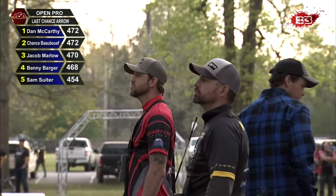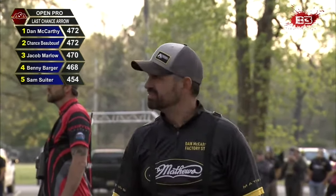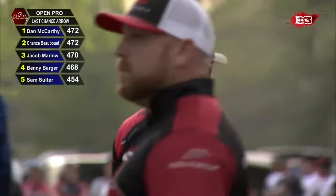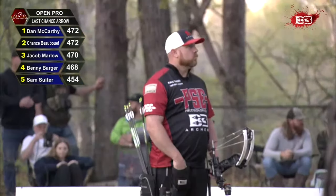And what's our order of shooting? I believe Benny Barger's going to be first, Jacob Marlowe's going to be second, Dan McCarthy will be third because of bonus rings, and Chance will get to decide how he plays his last arrow. Good look there. Easy target to aim at with all those black dots. They'll have no trouble seeing where they want to hit. They just have to figure out how far away it is.